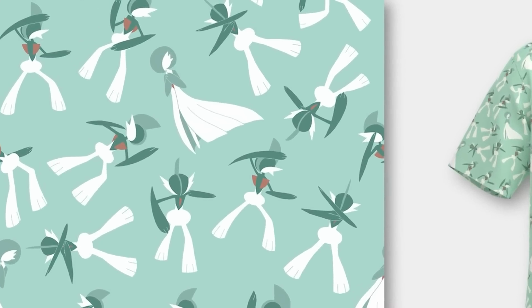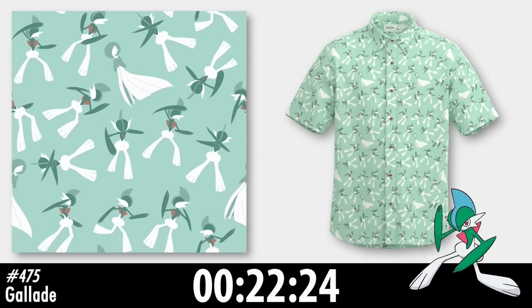Oh. Some Gallade without eyes. All standing guard, guarding a Gardevoir. Without eyes. Are they purposefully trying to make the coolest popular Pokemon have the lamer designs while some of the underdogs get the really, really cool ones? I feel like that has to be a thing other than like the starters and legendaries, right?